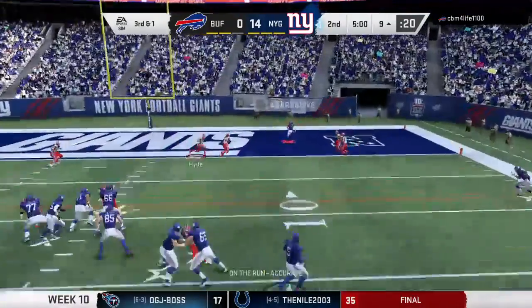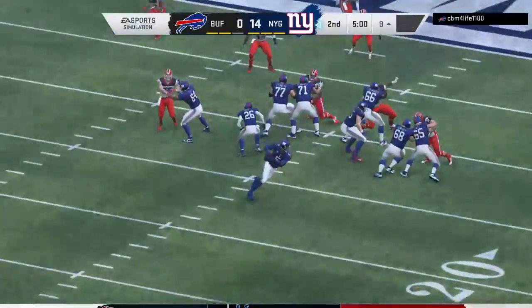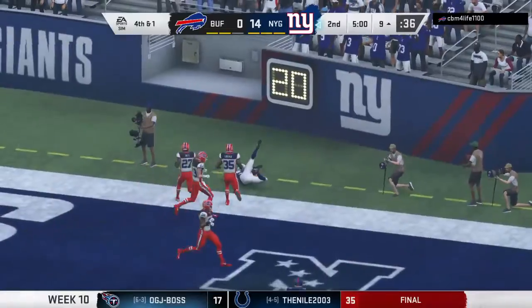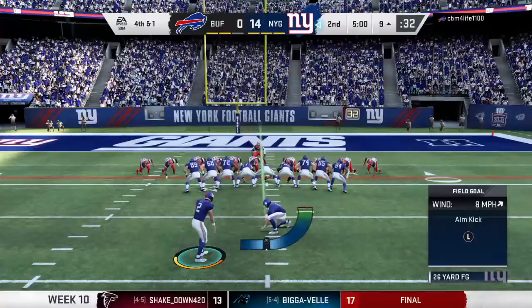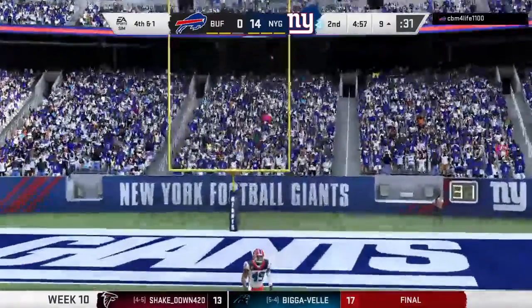On 3rd and 1, Jackson looking end zone, but it's incomplete. Boy, you will not see a quarterback of his caliber miss on one like that very often. I mean, there it is, wide open, got the shot, and he misfires. We talk about, boy, he'll want that one back all the time. He definitely wants that one back.